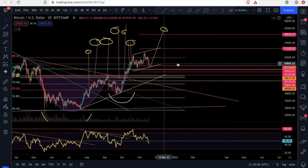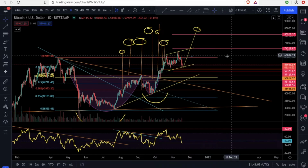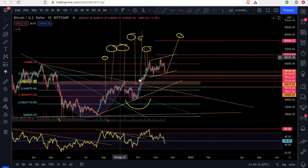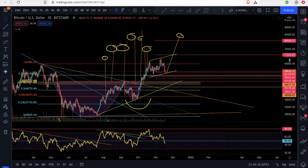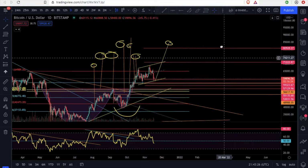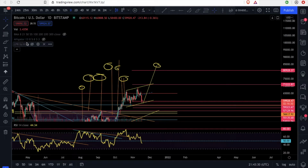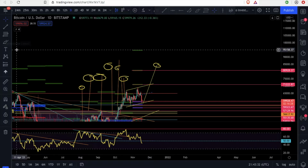So this is what I'm seeing for the Bitcoin price. And this pink line, which is also the monthly pivot point for the Bitcoin price, is around the $71,222 level. And the next upper price target for this month will be the $81,000 level. And the other bullish price target for this month will be around here. I'm going to show you.